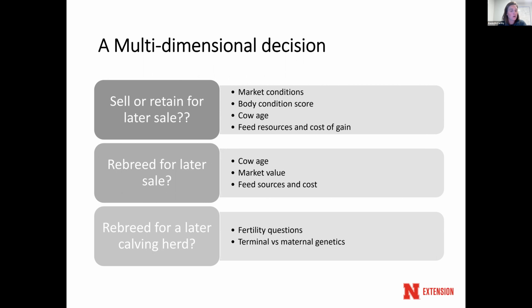So with that being said, we really like to think about culling as multidimensional. And so I touched briefly on some of these opportunities that might put those females on a cull list, maybe a retain and rebreed list, or move into a later calving herd. So there's a lot of different decisions when we start to look at our cows that are on that list. Maybe they're open, maybe they are, we touched on this, right? Cow age, maybe body condition score isn't where we need it to be. You know, maybe market conditions are really low. Maybe we're hitting that high, and we're able to sell those in a good time.